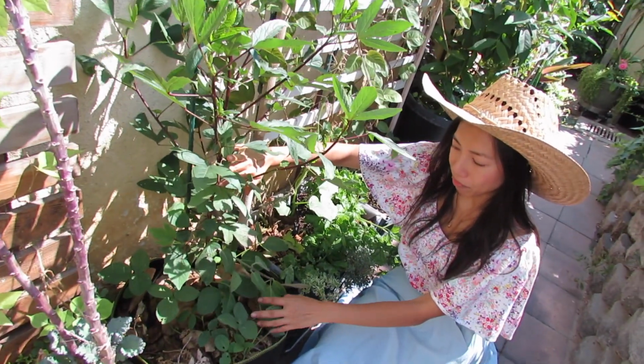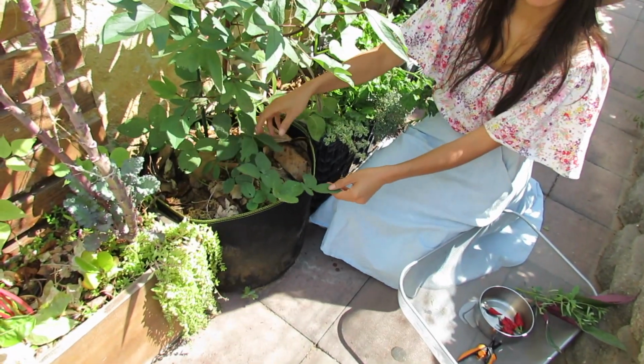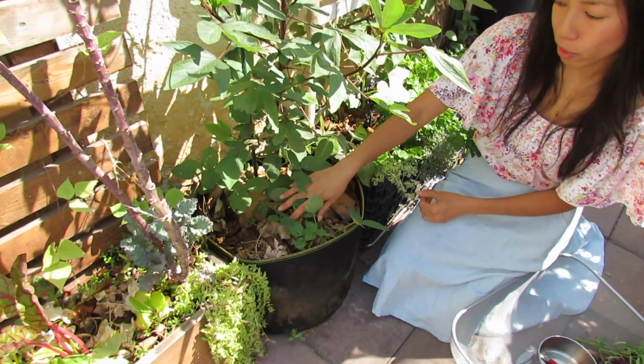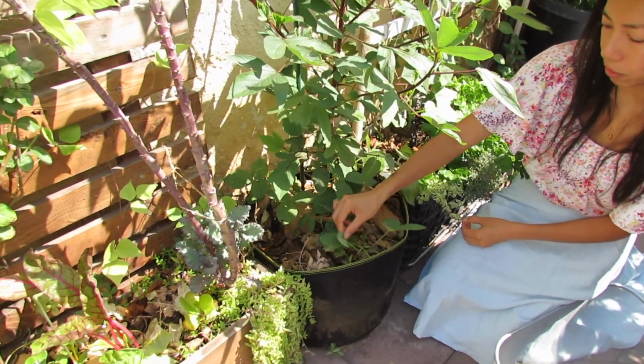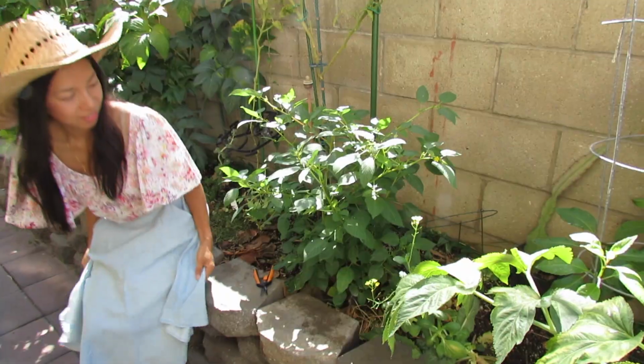And then right below it, I planted some more edamame. It really likes a little more sun than this, but I'm working with the space that I have. Oh, there are tiny little bean pods out here that formed.